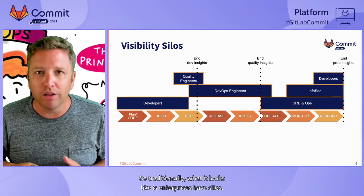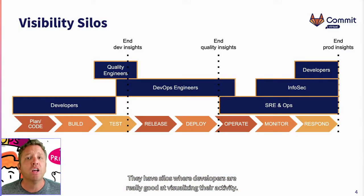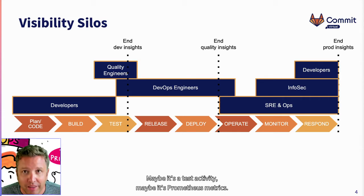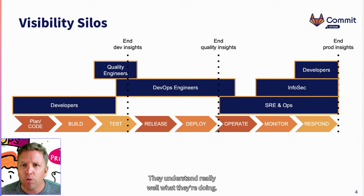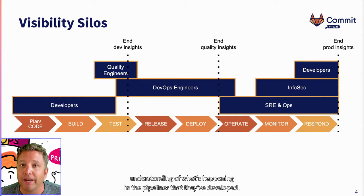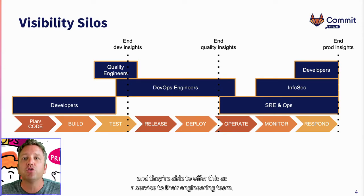So traditionally, what it looks like is enterprises have silos. They have silos where developers are really good at visualizing their activity. Maybe it's test activity. Maybe it's Prometheus metrics. They understand really well what they're doing. Then you have these silos with the DevOps engineers where they may have a good understanding of what's happening in the pipelines that they've developed. So they've automated these delivery chains with GitLab and they're moving very fast and they're able to offer this as a service to their engineering team.